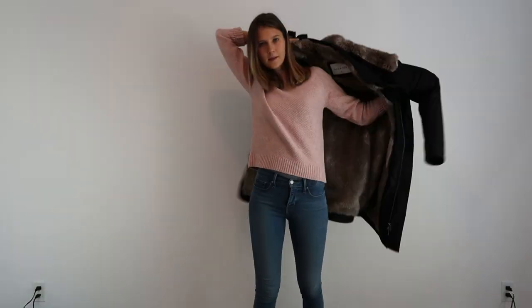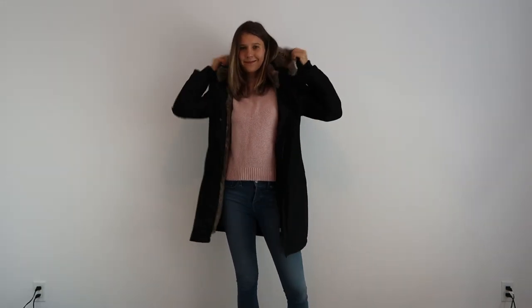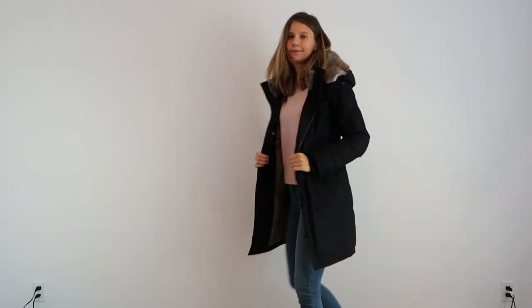I purchased this coat in Aritzia, and it's also a really comfortable piece. I love it so much. This is my favorite winter coat. When you wear it, you feel like you have a big comfy hug and you just don't want to leave this coat.